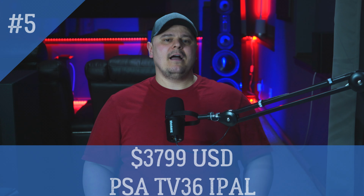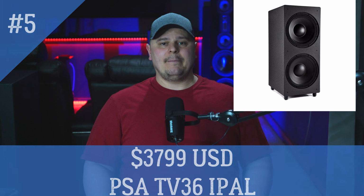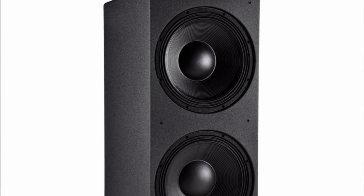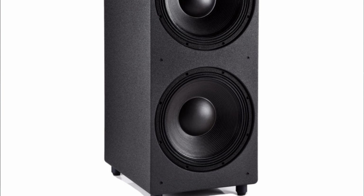That brings us to number 5 on my list, and at number 5, we have the PowerSound Audio, or PSA, TV36 iPal. This subwoofer is currently priced at $37.99 US, and I have not owned this subwoofer personally, but I did own dual TV3612s made by the same brand, which is a step down from the TV36, so I do have a really good understanding of the PSA sound signature and the performance of the BNC drivers.